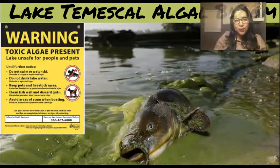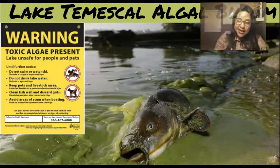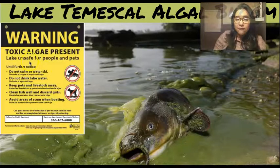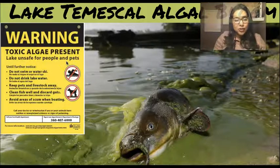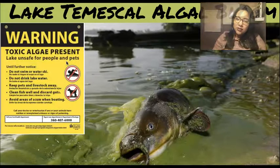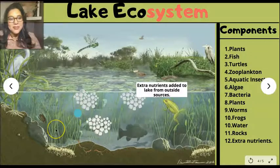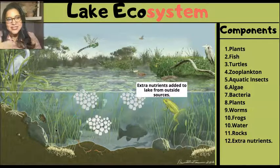So let's go ahead and go over parts 1 and 2 together. The first part is asking you to identify the problem in the system, okay? And the problem in the system is the toxic algal bloom in Lake Temescal, which is causing the lake to be unsafe for people and pets, all right? So if you look at this warning sign, it says do not swim or ski, do not drink lake water, keep pets and livestock away, clean fish well and discard guts, avoid areas of scum when boating, right? Those are all indicators that they want you to stay away from the lake because there's a toxin inside the lake. And this is why I wanted you to see the lake from the systems lens.